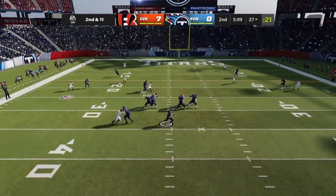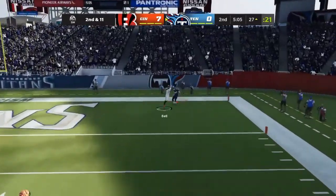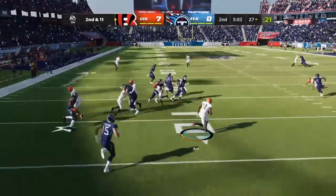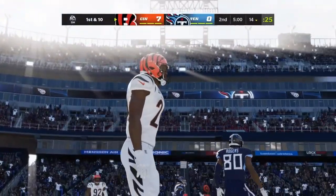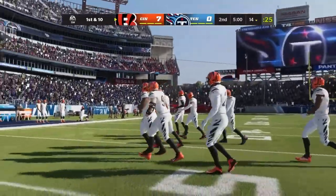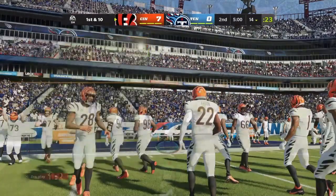On 2nd and 11 now, Tannehill. Going for it all. And it'll be intercepted. Picked off by Von Bell. And the Bengals will take over here at their own 14-yard line. What a start defensively. Your offense goes out, gets the touchdown, and then you get the interception. Just perfect.